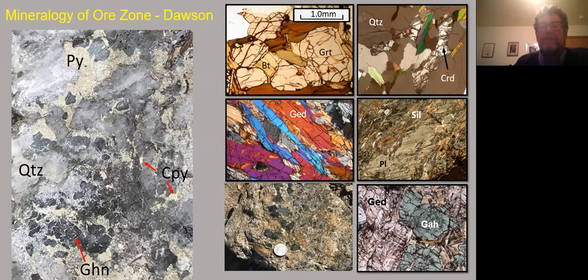Just some thin section images of some of the rocks spatially associated with mineralization, garnet and biotite. There's a quartz cordierite rock here. This is what the gedrite looks like. For those of you unfamiliar with gedrite, it's essentially just the aluminous version of anthophyllite. The sillimanite and plagioclase here. This is what garnetite looks like in thin sections. It's spatially associated with the gedrite. And here's some outcrop with some rather coarse looking garnetite associated with it.